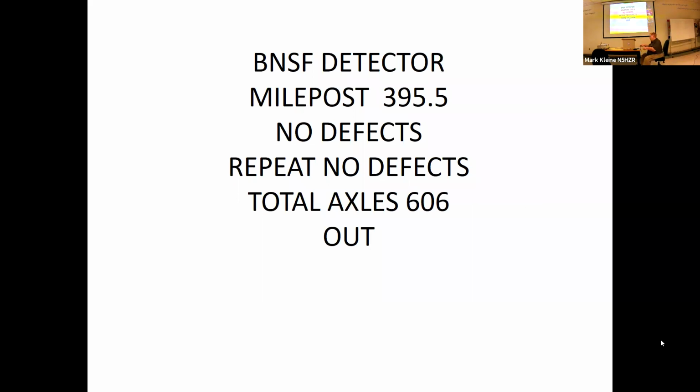Okay, we're gonna see if I can do this. The railroad does have automatic detectors out on the railroad that count the axles and report on that 160.56 frequency. It tells the number of axles. It looks for defects like dragging equipment, and it gives the milepost number. So when you hear that recording come over, you can tell that the train has crossed that milepost.